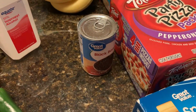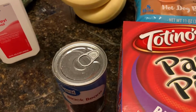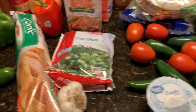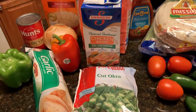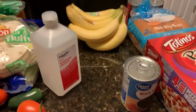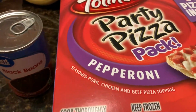He'll make himself some chili dogs, or he'll make, what's the other thing? Sloppy Joes. He'll also make hamburgers, but I know for sure he'll have gumbo, and I know he'll have that for leftovers. So that's the backup plan.